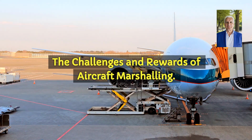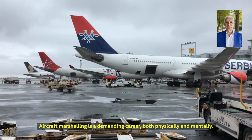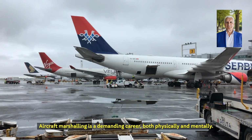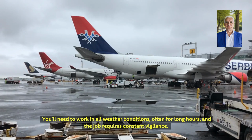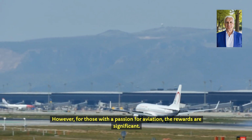The challenges and rewards of aircraft marshalling. Aircraft marshalling is a demanding career, both physically and mentally. You'll need to work in all weather conditions, often for long hours, and the job requires constant vigilance. However, for those with a passion for aviation, the rewards are significant.